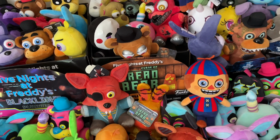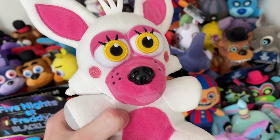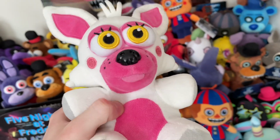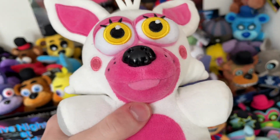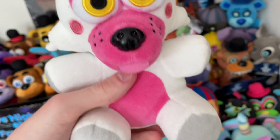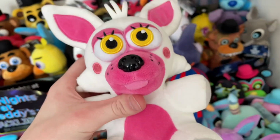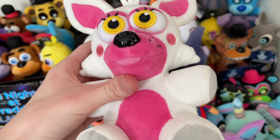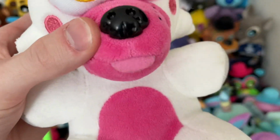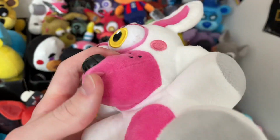Up at number 7, we have the Wave 1 Funtime Foxy plushie. Now, I know this one may not be the most accurate, but I think it's perfect the way it is. Even if they did change it to make it look more accurate, I don't think it would have topped this one. I just think this looks wonderful. I love the pinks there, it looks really good. And even the things that don't look accurate just make it look even better. Like here, this tongue that was meant to be lipstick, I think it just looks so much cooler and so much cuter as a tongue.